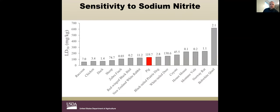A little more on the sensitivity of different species to sodium nitrite. Here's a graph showing the LD50 values on the y-axis. LD50 is essentially just a measure of sensitivity. It's the amount of sodium nitrite an animal would need to consume to kill 50% of animals in that group. And you can see by the red bar here, pigs are essentially right in the middle of all these animals that we have data for in terms of sensitivity.